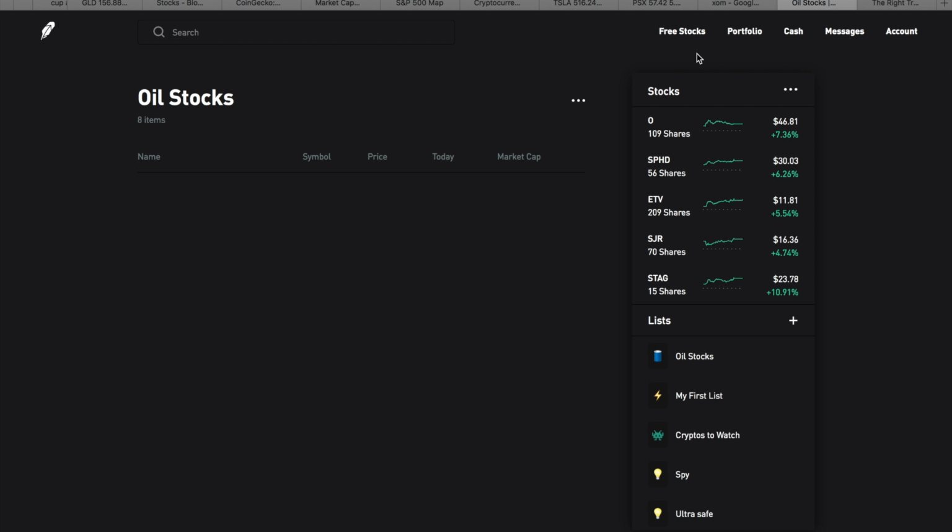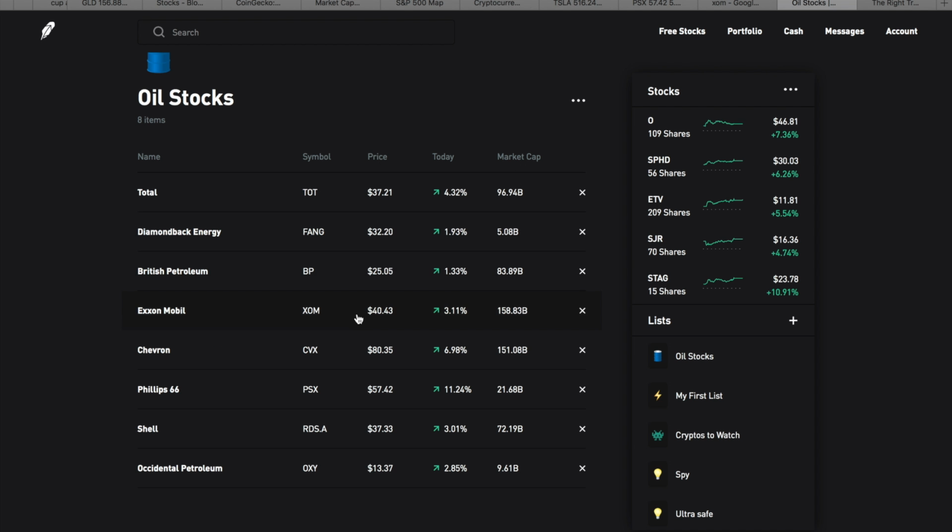So let's go ahead and take a look at the list here. I'm going to talk about some that are outperforming the rest. So Phillips 66 is definitely one of them, up over 11%, very impressive. We've got Chevron also outperforming the rest at almost a 7% increase. And then a lot of the other ones are at about a 3% increase for the most part.